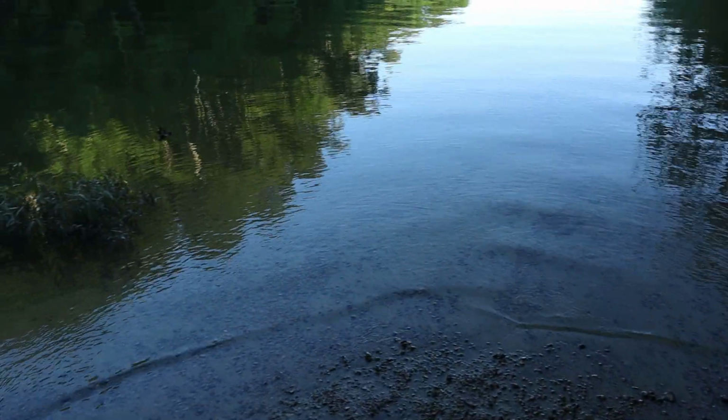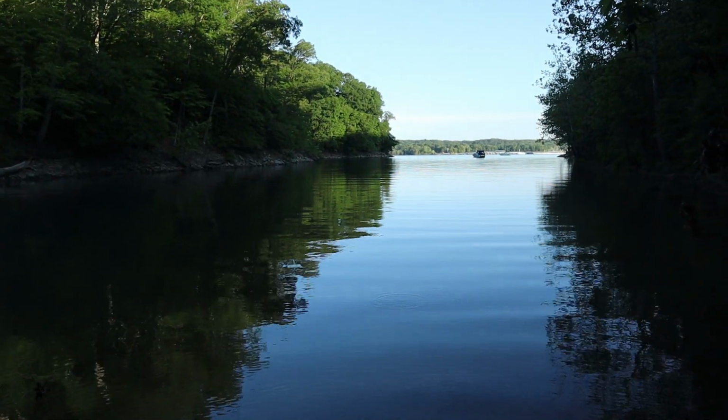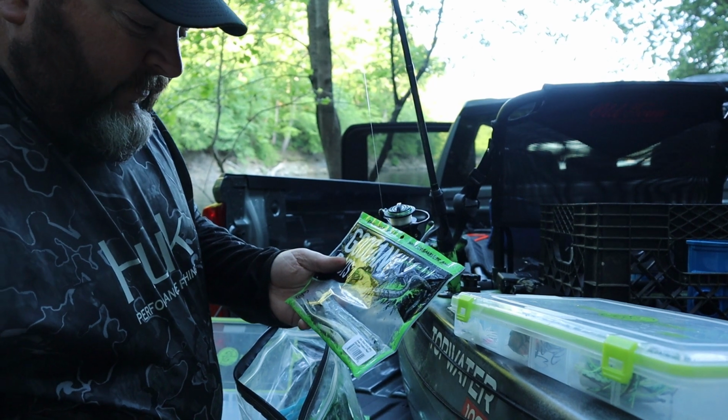Alright, looking at the water, it's still really clear. It's not muddy at all. I've got rock banks over there. I've been here before, so I kind of know what I like. But I'll be throwing those more natural colors. Alright, so stick with most of the natural colors I have.